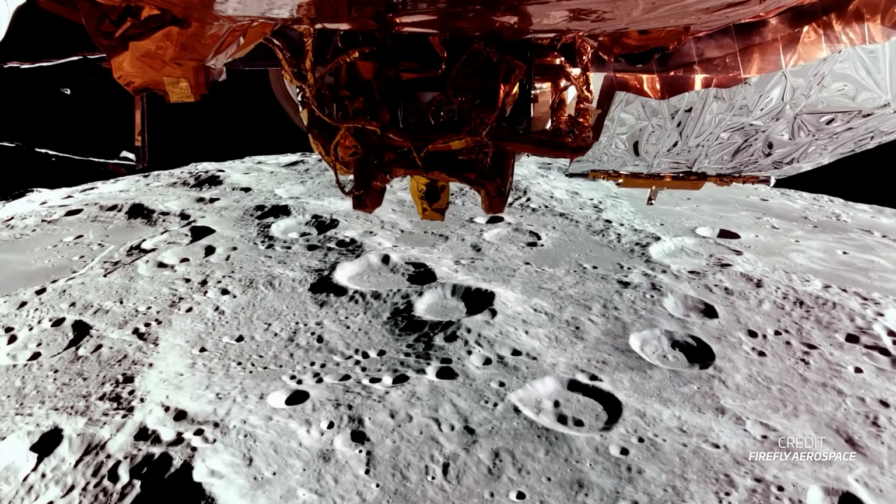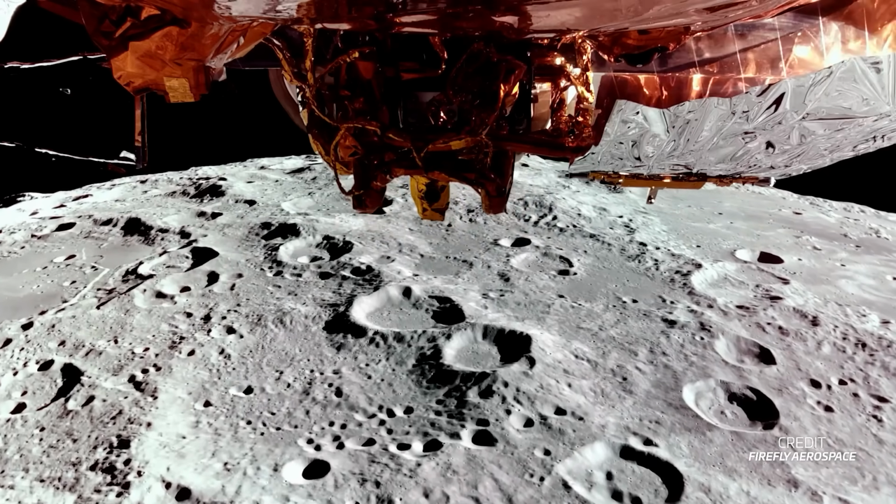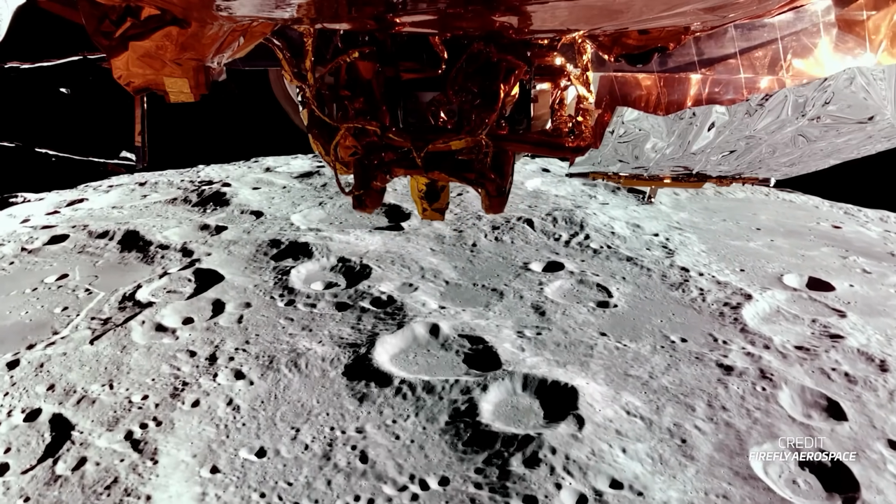Right around that time, Firefly's Blue Ghost lander should be starting its descent to the lunar surface. That landing should be taking place on March 2nd at 8:34 UTC at the Mare Crisium region of the Moon.